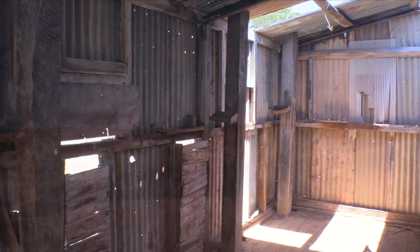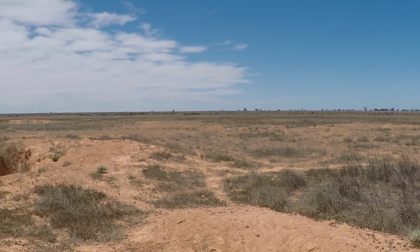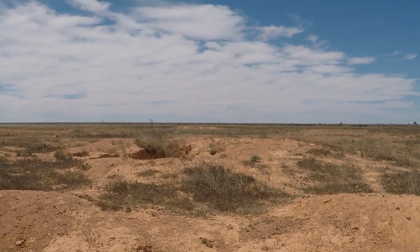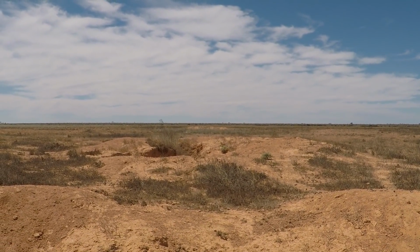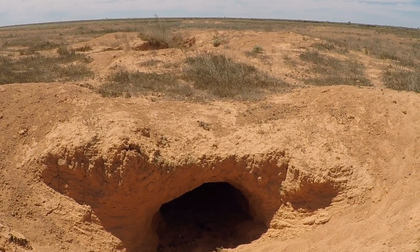We were heading a fair way down the property to check out the large sinkhole and the caves. But driving down there we saw all these mounds and we couldn't figure out what they were. It turns out this place has got heaps of wombats. These are wombat burrows everywhere.